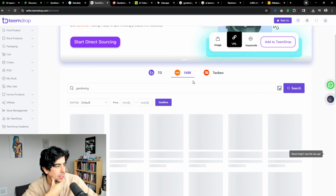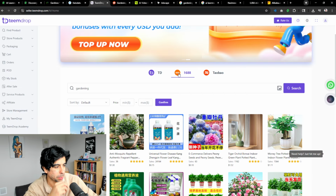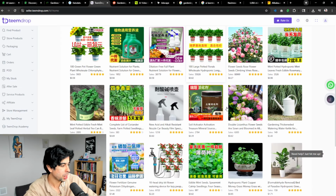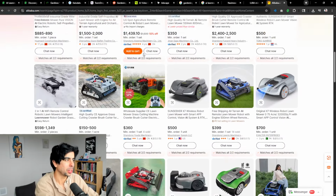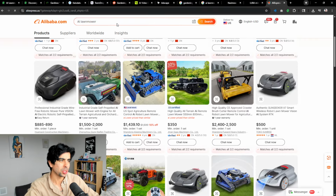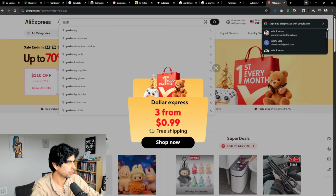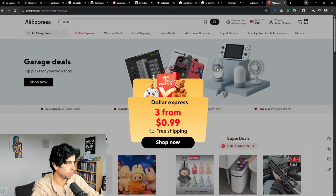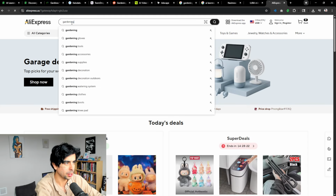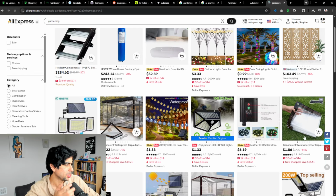I want to see what other products are out there on 1688. 1688 is a platform in China where people shop. But also on Alibaba, we can look up more gardening products, and even on AliExpress. As long as you have all these tools at your disposal, we can look at gardening. So we can see, for example, just a variety of products.